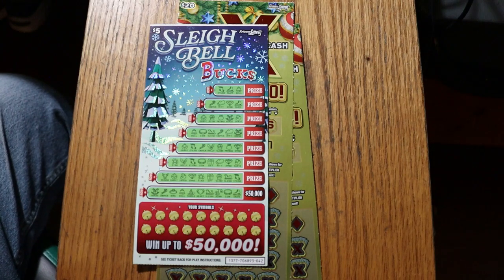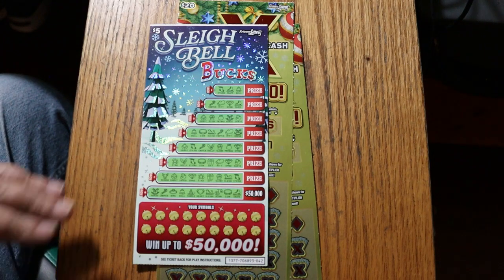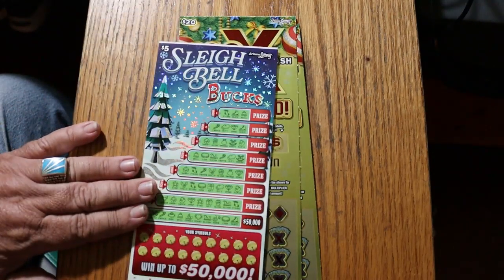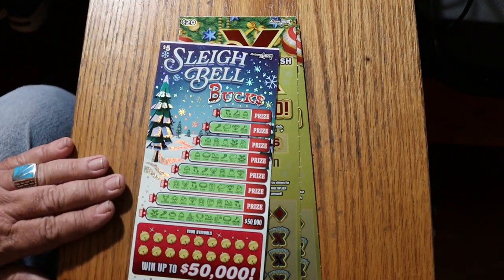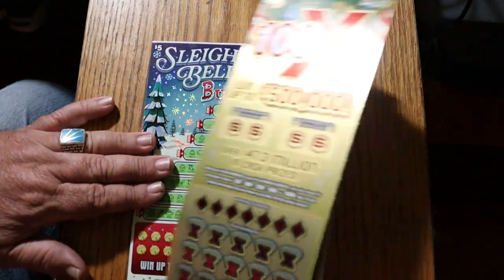And this one is kind of a little session, at least by my standards. I've got a pair of $20 new Christmas tickets here, the 100 times the cash, and a pair of the new sleigh bells, $5 silver bell bucks. So it's a $50 session. And we're going to start with the fives, work our way up to these.